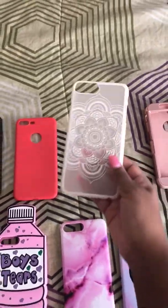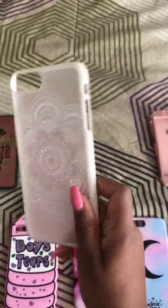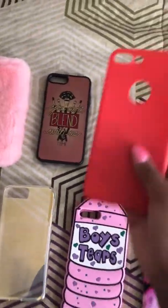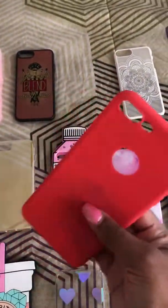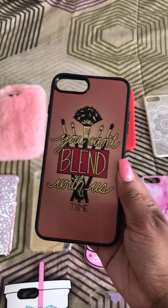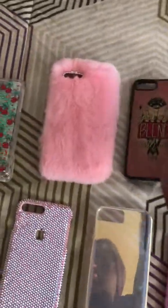And then I have this one. This is from Claire's, like a hard, clear case. And then I have this one. I forgot where I got it from, but this is cute. It's just a plain case. And then I have this one. You Can't Blend With Us. I love it. This is the company that I got it from. So, yeah.